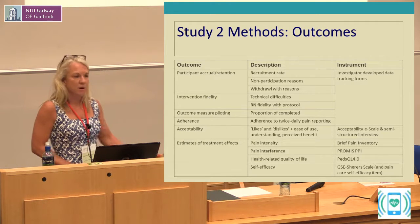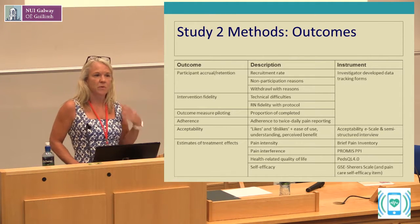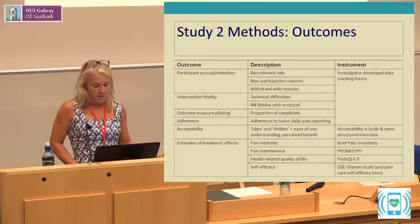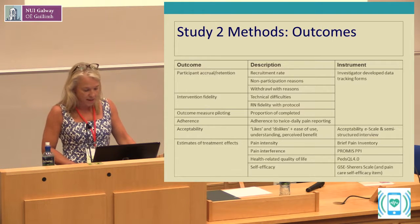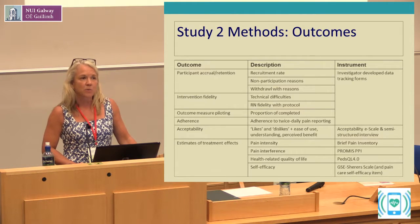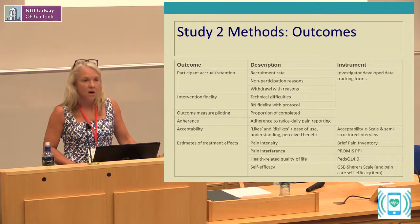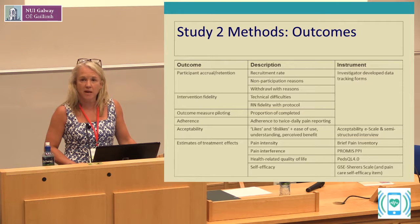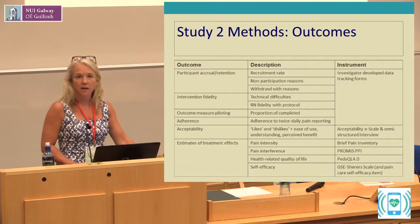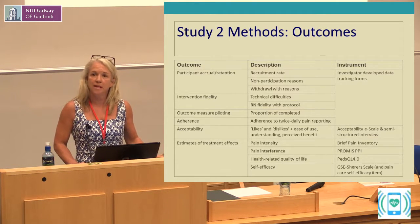So these were the outcomes that we were looking at in terms of, can we recruit teens? Do they withdraw? Treatment fidelity in terms of the nurse alerts and her ability to contact the patients, looking at the proportion of kids that complete the outcomes before and after, their adherence to the app, so compliance, acceptability, and then what is the impact of this app on things like pain intensity, pain interference, health-related quality of life, and pain self-efficacy.